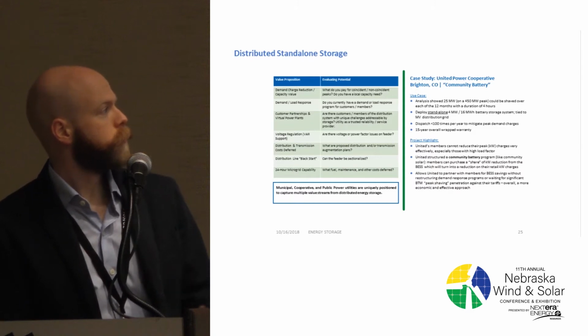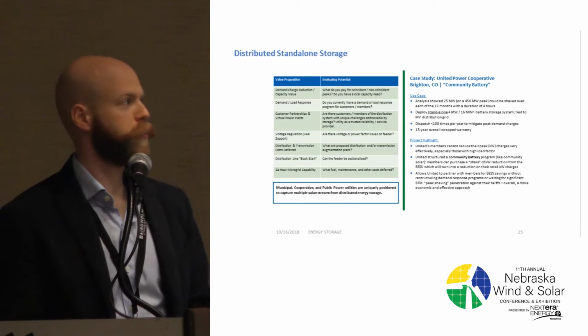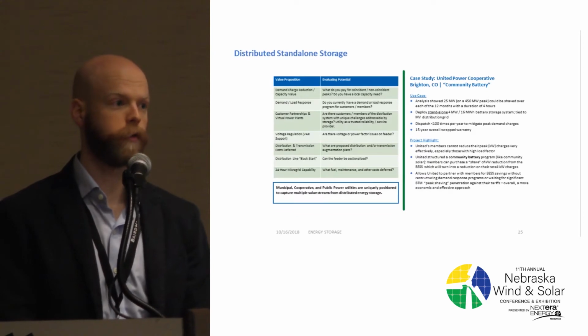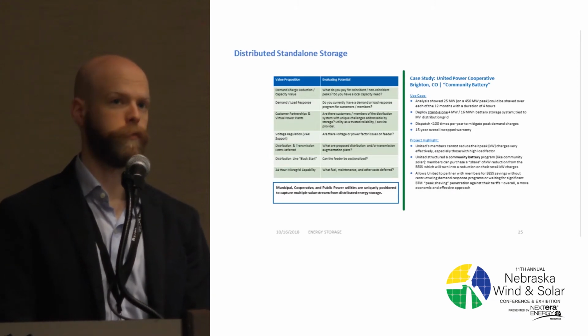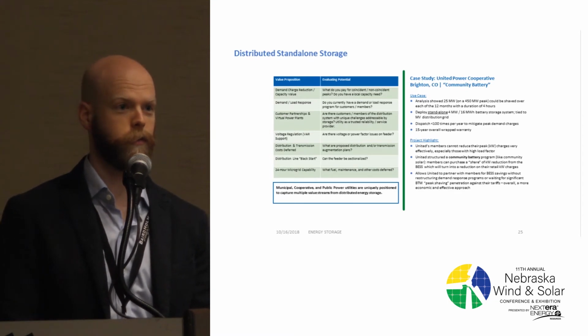So just as an example, a use case from our broad base of projects, we're almost finished with construction on a project in Colorado for United Power, which is an electric co-op serving an area just outside of Denver. And they decided they wanted to deploy a system to do a community battery concept, just like community solar. Who in here is familiar with community solar? Okay, so most of you.